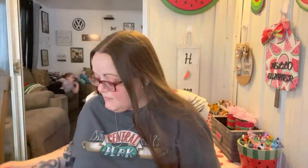So the kiddos got father-in-law some candy. We got him a gift card to Harbor Freight, and then they each got a card for him and drew in it and did all of that. And I think that's all we got him. Oh, and then the kids picked him out a Hot Wheel at Barnes & Noble.